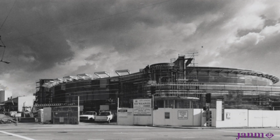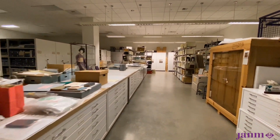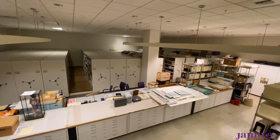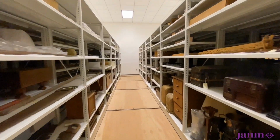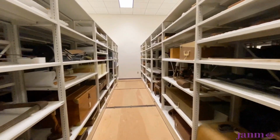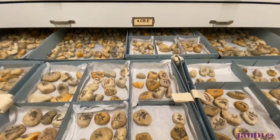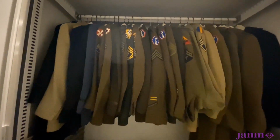Constructed in 1999, the storage facility at the Japanese American National Museum is 2 floors totaling 7,200 square feet, and it houses the largest collection of Japanese American material culture and archives in the world. We don't know exactly how many artifacts we have, but we estimate that it's well over 150,000.